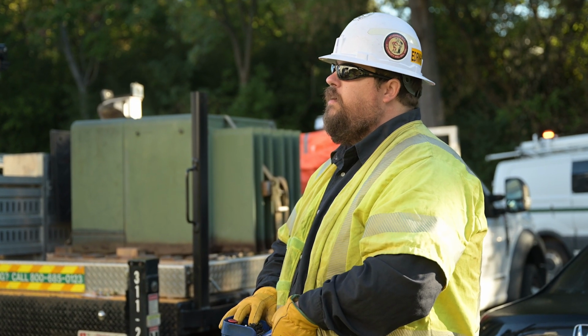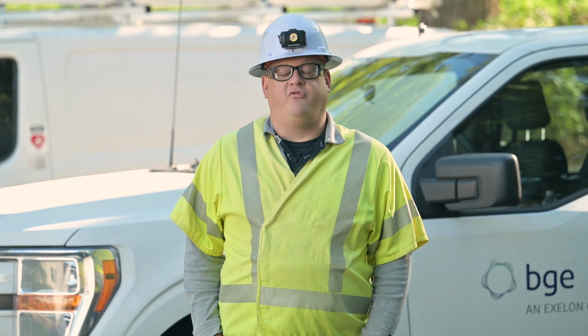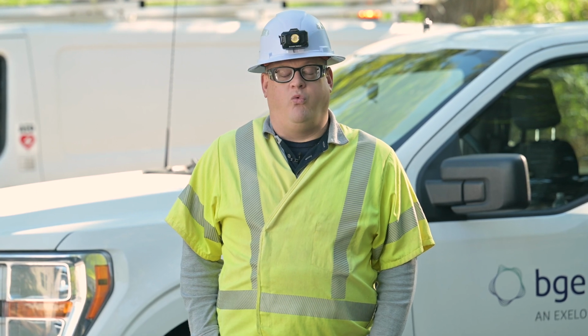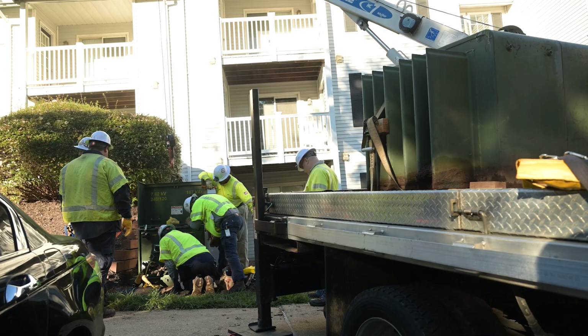So EDRU, the Equipment Diagnostic and Repair Unit, is out and about every day, system-wide, across the territory. We're performing both the proactive inspection work for reliability and safety, as well as the proactive transformer replacements, which can range anywhere from a few a week to 2 a day for the entire week.